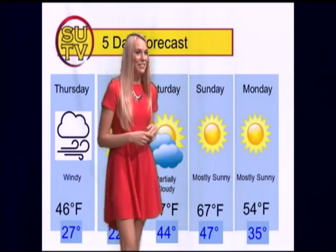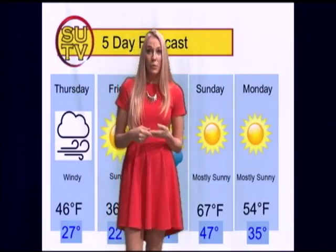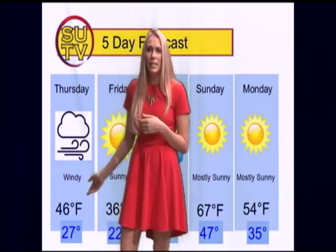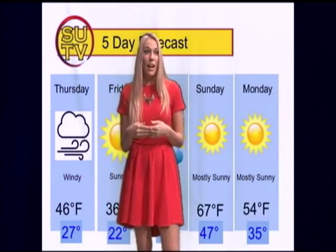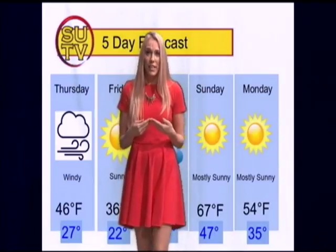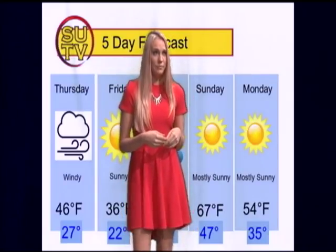And as for the 5-day forecast, on Thursday, like I said, it's going to be very windy throughout most of the day, but our high temperature that you see of 46 degrees is kind of deceiving because that's actually going to occur tonight after midnight. Throughout the night and into the morning, our temperature is actually going to decrease. So throughout most of the day, your temperature will be in the low to mid 30s.